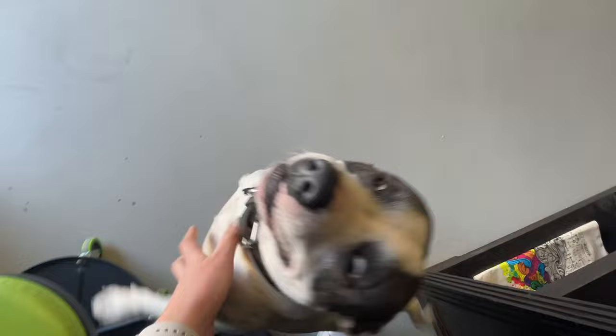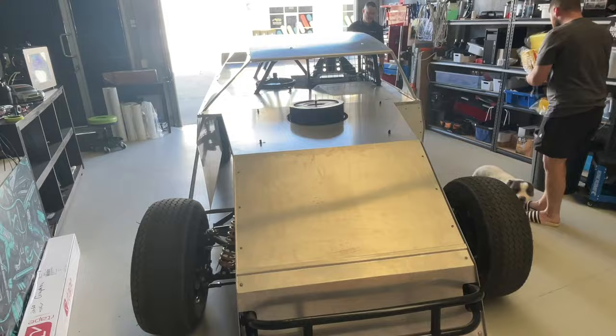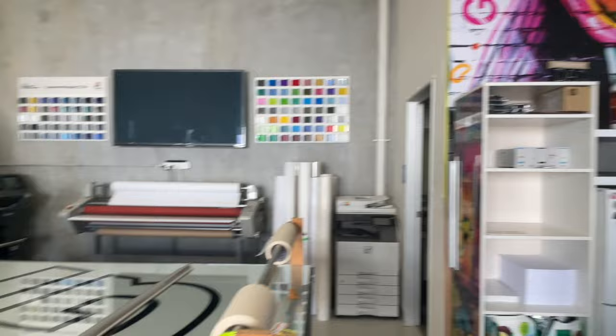Yes! It's so exciting! It's a nice, clean car to wrap. It's gonna look very different in a couple days' time. Pretty cool setup. Very excited.